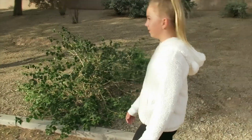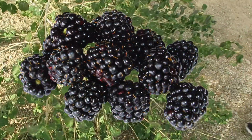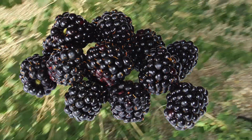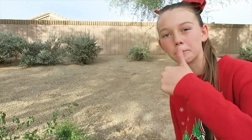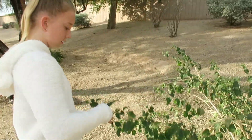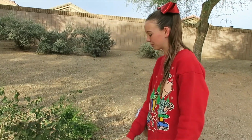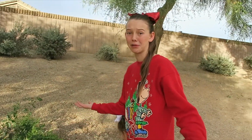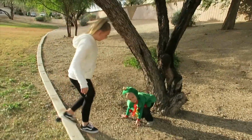Oh. Ooh, look at this tree. Oh, there's berries on here. Ooh, we could eat snacks at Christmas time with this tree. Yum. Mmm. But I think this tree is a little too small. And if Bella would crawl, she would get stuck in all the branches. Let's keep searching.